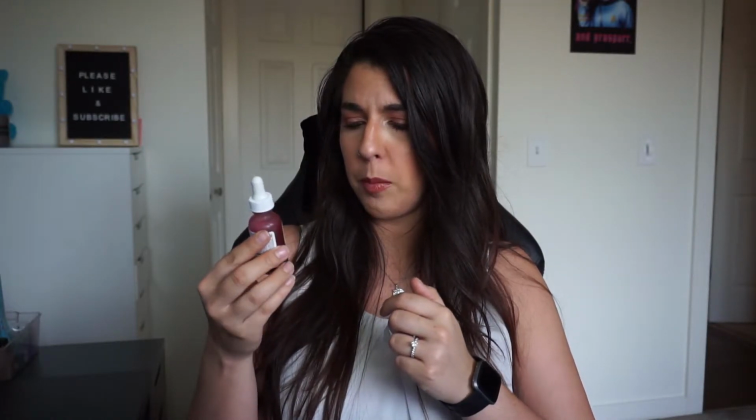The first thing is this AHA 30% plus BHA 2% peeling solution. I was very interested in a non-physical exfoliant. I thought, hey, this could be for me. I've never had one before, so it was nice to try one. That's a lie. I have had one before and I didn't like it. So why am I trying it again? I don't know. But this is the second non-physical exfoliant that I've tried, and I am just not super wowed by it.